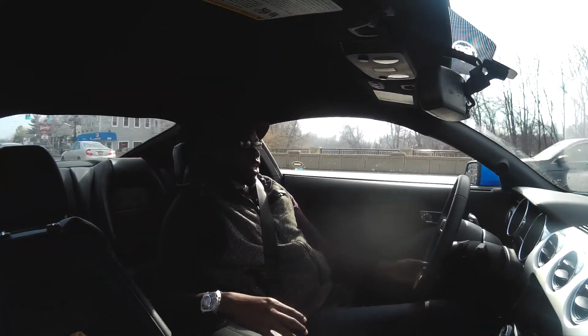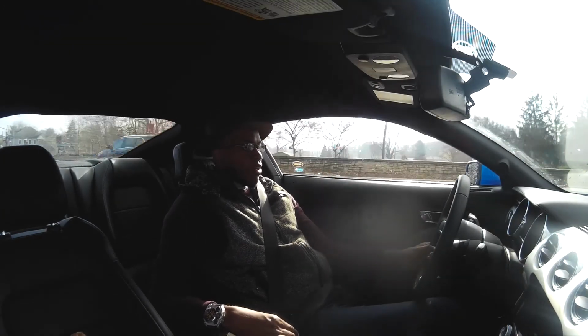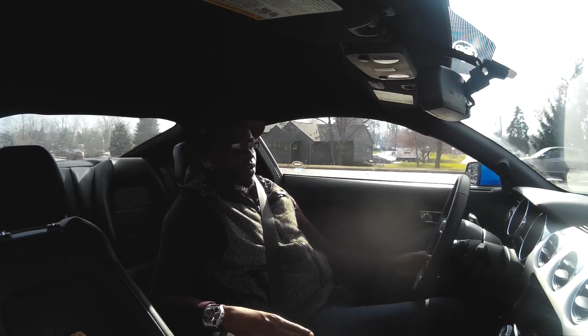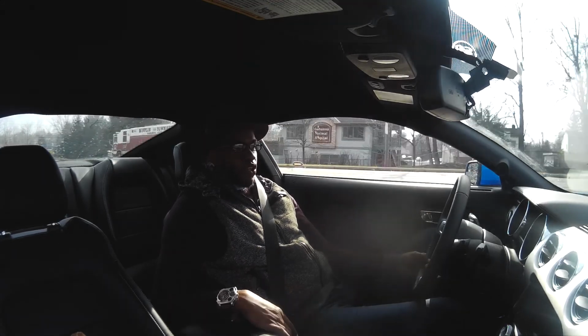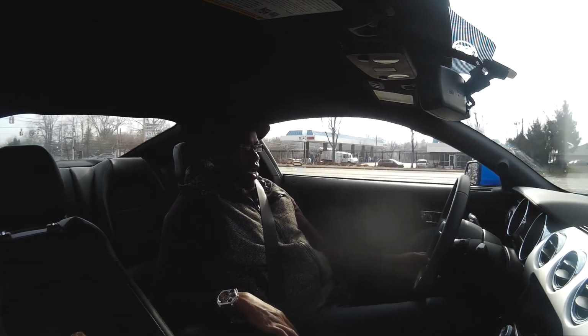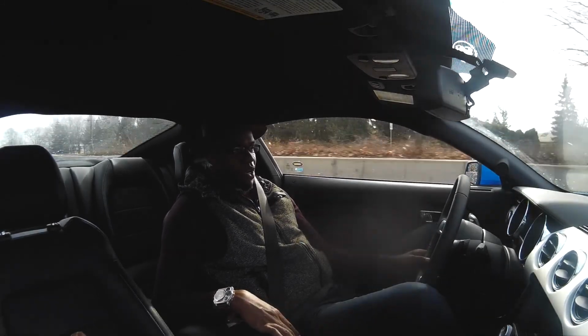In terms of plans and upgrades, I don't have anything planned in terms of upgrading the car right now. I'm going to drive it stock for a while, just so I can get the feel of how it is being stock. Once I do the upgrades that I want to do, since I've been driving it stock, it'll allow me to really feel the differences when I throw things on there.